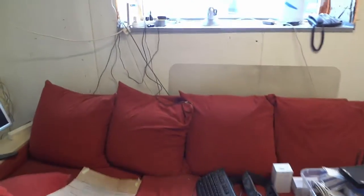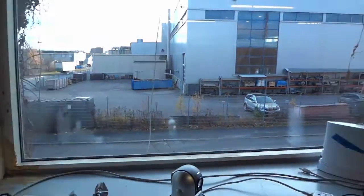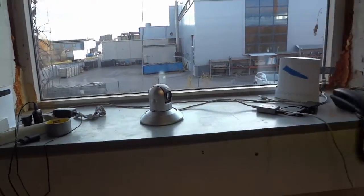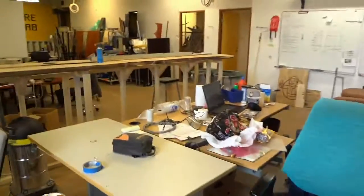Let's just get a view out of the window here. It's not the best view, but it's still so much better than the old place where we were just underground all the time and we had no natural light whatsoever.